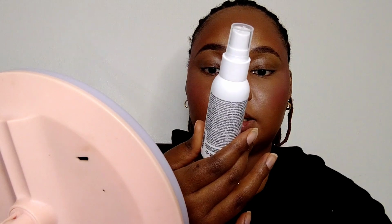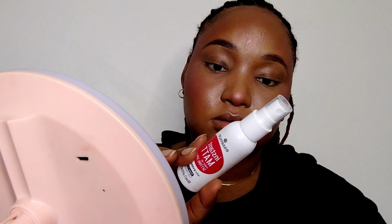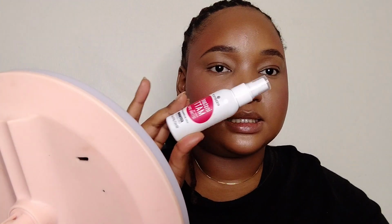Now I'm going to set my face with setting spray. This is the Instant Matte Makeup Setting Spray. They say it's mattifying and free from oil and alcohol. Very OG. Everybody has seen this Essence setting spray. This was also my very first setting spray when I got into makeup. Let's do it.